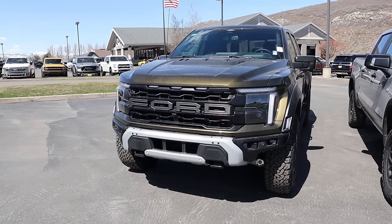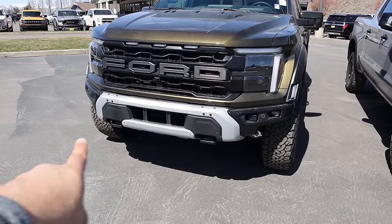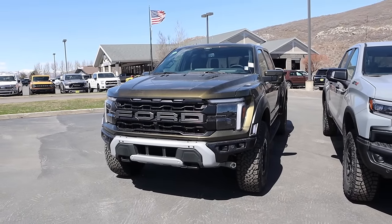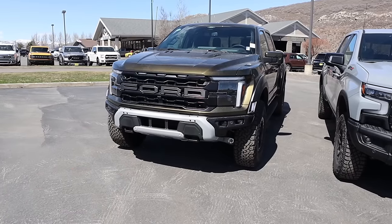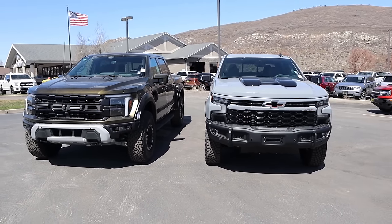Now with the Raptor, on the other hand, this one has the 37 Performance package. And so you've got this new modular bumper here at the bottom. It's also finished in Shelter Green, which is a really cool color. But yeah, you can tell with how the bumper is sculpted and everything, it's more about high speed Baja driving rather than rock crawling. But there's the front ends.